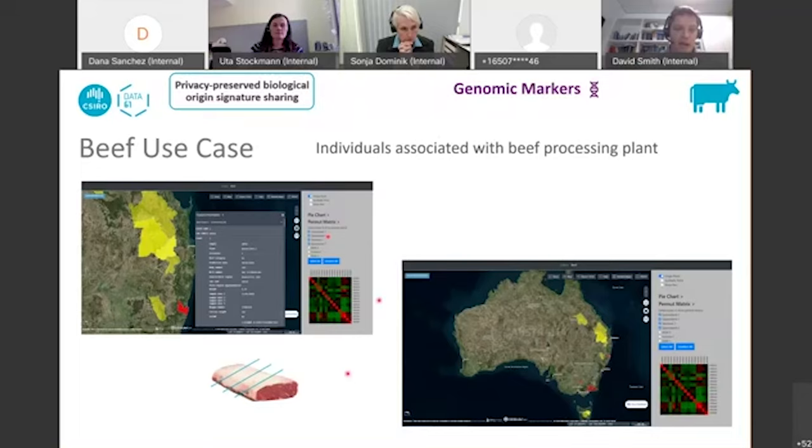And so this is a zoomed out picture showing the areas where the cattle were sourced and to their beef processing plant. And so in that use case, we can preserve privacy at this regional level for the beef processing plant.